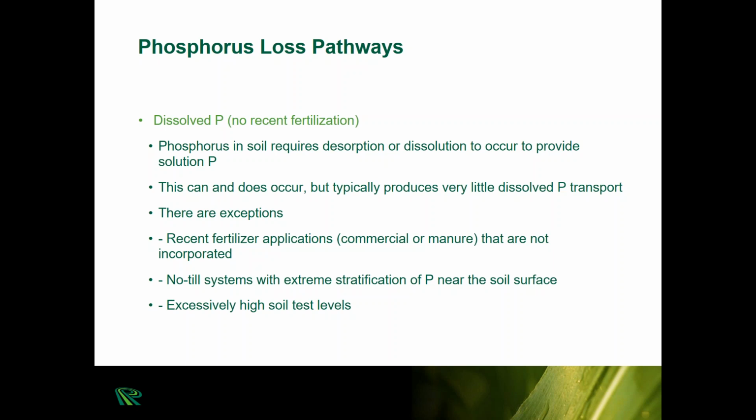We know this because even if we don't supply any fertilizer, if I went back a few slides, your yield at a soil test level of 1 part per million, which I've never seen, the lowest I've ever seen is 3, the yield at a 3 part per million soil test phosphorus is not 0. Yield is maybe 50 to 60% of what I could ultimately produce. So there is some level of desorption and dissolution occurring in that soil, and some of that phosphorus can be transported. For typical soils, the amount that's lost is fairly small, and that'll be fairly apparent as I get into some of the data slides.